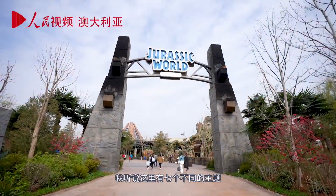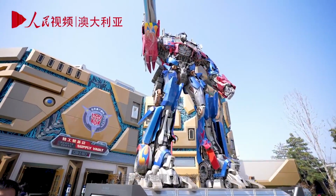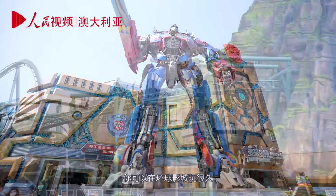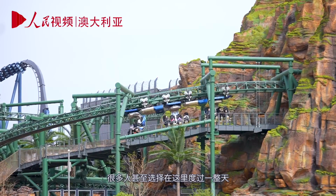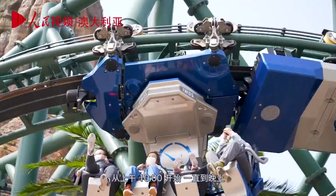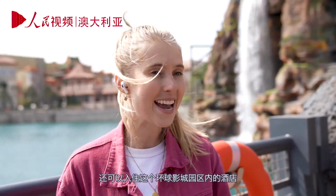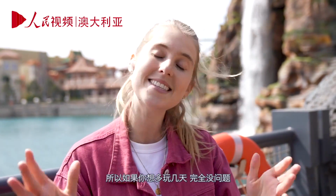So I understand there are 7 separate themed lands. Yes, that's right, Greg. There are 7 themed lands here with a total of 37 rides. So that's a lot of time you can spend here in Universal Studios, and lots of people choose to spend the entire day here from 10 a.m. in the morning all the way until nighttime. And there's also hotels you can stay at on this Universal Studios campus. So if you do want to stay for multiple days, you can.